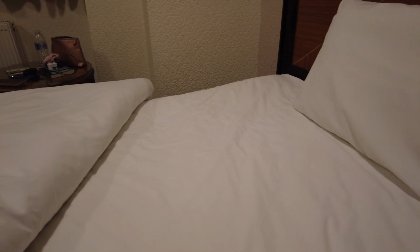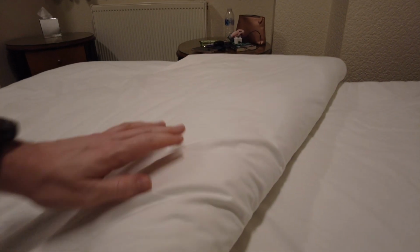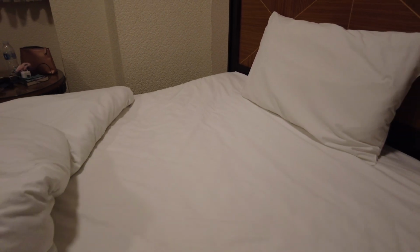And it looks clean, which is good. It's nice and tidy, nothing there that shouldn't be. Duvet feels good. A few specks, but that's just what you get with laundry. Imagine the laundry in this hotel is absolutely phenomenal. No smells, no odours. So far, so good.